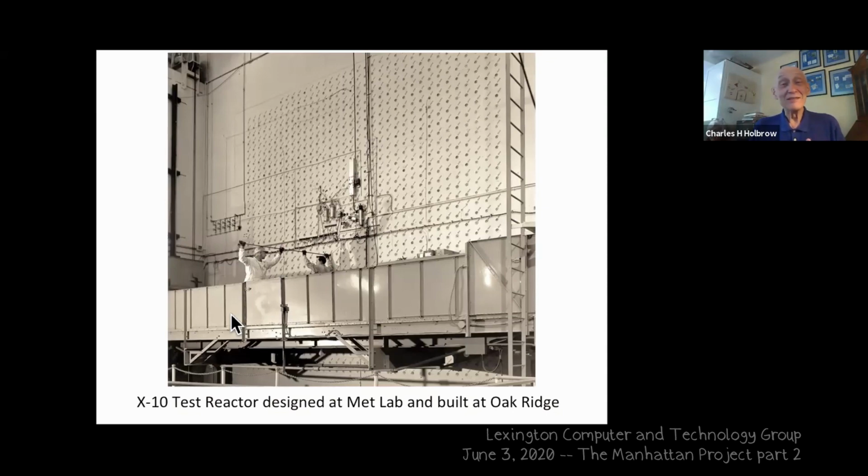The only reason they think it'll work is because Fermi has got his work with his little 1 kilowatt reactor under the stands in Chicago. And this is Groves saying, we're going to do this. If we're going to do it, we're going to do it. We're going to build 3 huge reactors. We're going to have to develop massive ways of doing radiochemistry.